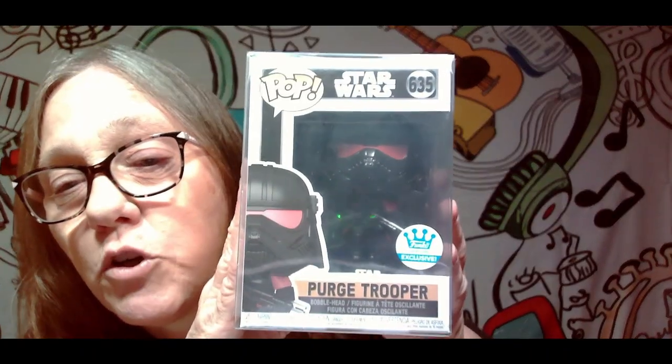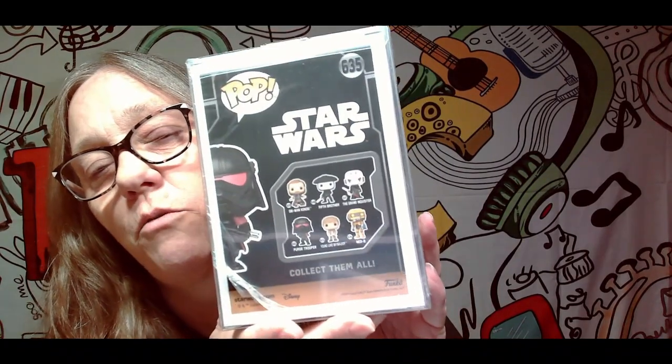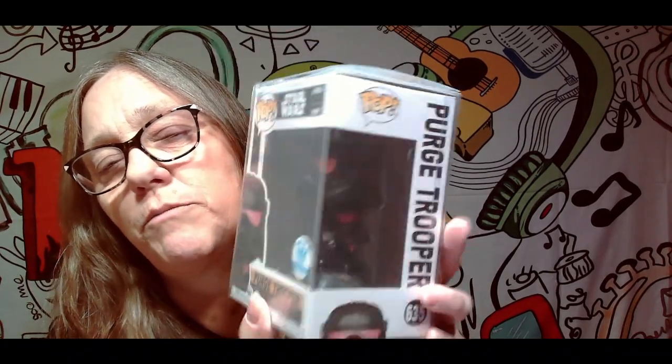Ready? Boom! Oh, we got Purge Trooper, which is a Funko exclusive. He actually looks like he's got a black uniform. I don't know. I don't watch any of the newer Star Wars. I'm like OG, that's kind of it. But he's kind of cool. I'd have to ask Spectre if this is something he'd want. Oh, last one. Let's see if we have any luck. Like I said, I don't know what any of these are worth. We'll have to check. I know it is a $60 guaranteed value, so figuring somewhere around at least 20 bucks a piece, maybe.